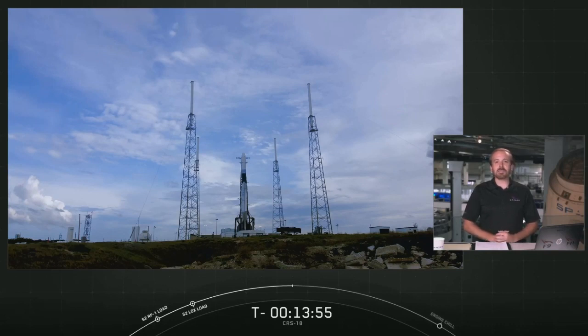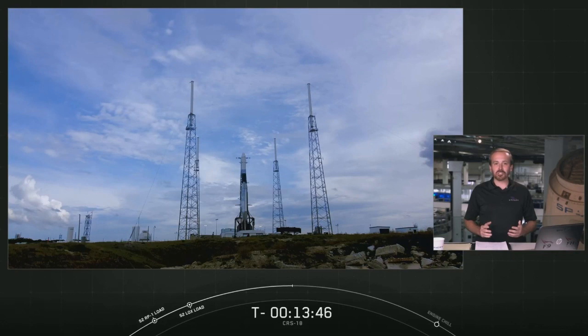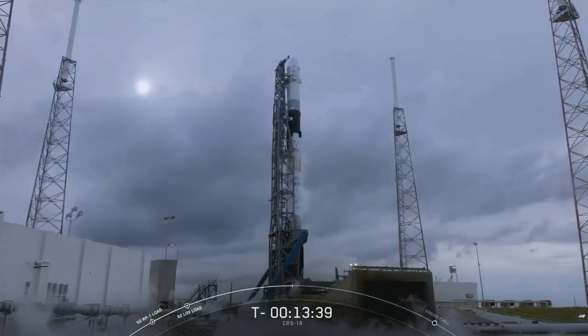Good afternoon. My name is Michael Andrews, and I work on the supply chain team here at SpaceX. Tonight we'll be delivering more than 5,000 pounds of cargo to the ISS, including critical materials to support dozens of science and research investigations that will occur on board the orbiting laboratory. We'll be going into a little more detail on some of that research later in tonight's webcast.